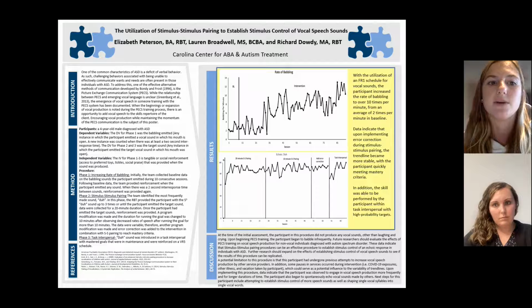The data was variable after this change, and another program modification was made to use error correction to support the client in meeting mastery. The duration stayed at 10 minutes. For example, the RBT provided the SD duh. If the participant did not emit the target sound, the SD was provided again. Once the client emitted the target sound, the RBT would run motor imitation distractor trials and then provide SD duh again.